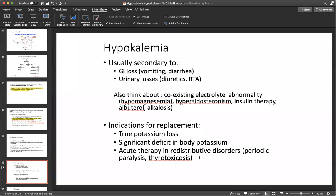And remember, in redistributive disorders, we did not want to give potassium, but in certain situations we do give potassium, especially when there is a condition called periodic paralysis, where because of a sudden stimulus, it's again a genetic condition, the potassium, for some reason or other, shifts en masse from the extracellular to the intracellular compartment. When that happens, your potassium drops catastrophically and can be very serious. So even though the total body potassium content is not any different, we still have to give them lots of potassium supplements so that their extracellular potassium remains stable till at least the crisis period is over. After that, you can stop it.